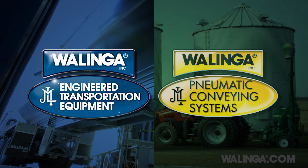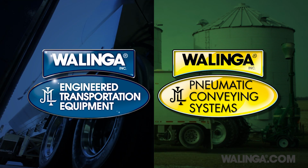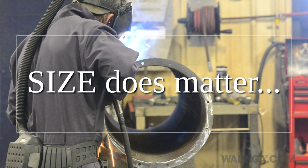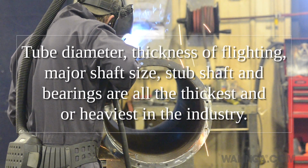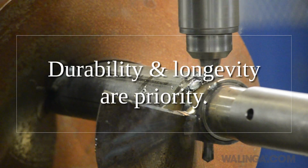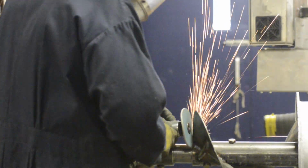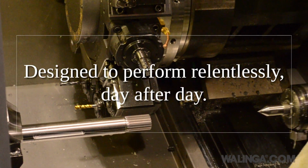Walinga ETE and PCS engineers and representatives work with customers to ensure any equipment investments are the best solutions for the job. Size does matter. The main auger tube's diameter, thickness of flighting, major shaft size, stub shaft and bearings are all the thickest and/or heaviest in the industry. Durability and longevity are priority. Heavier shafts don't flex. Thicker flighting and larger bearings last longer, all designed to perform relentlessly day after day.